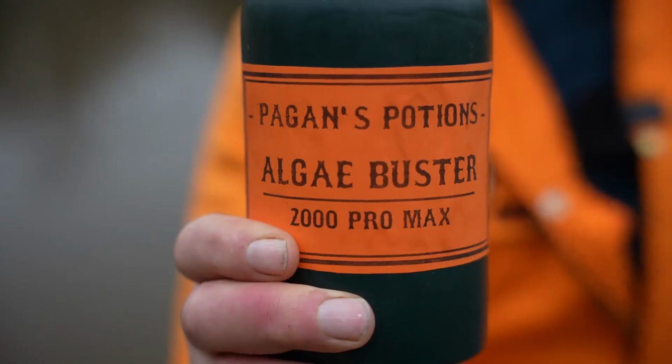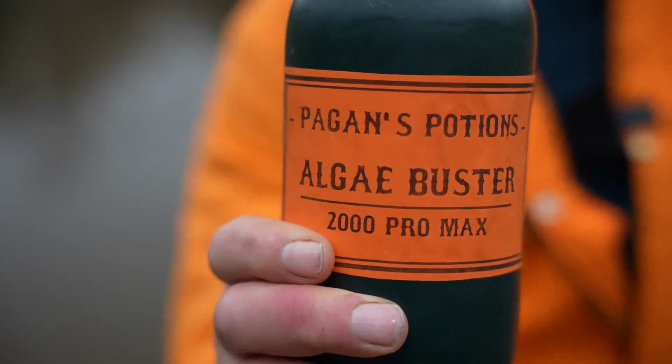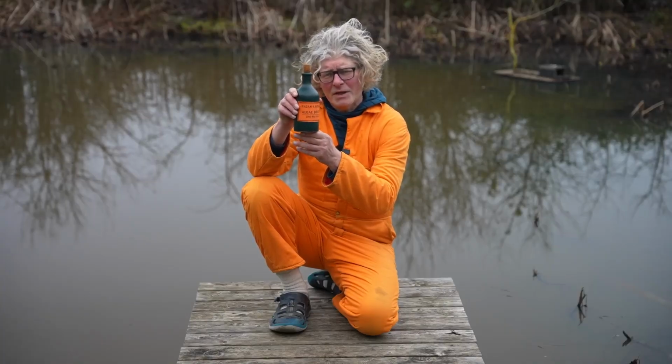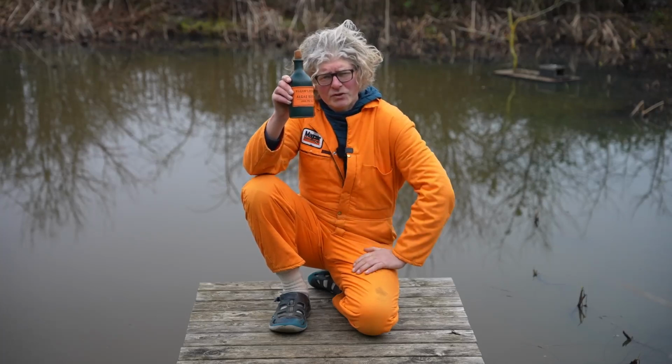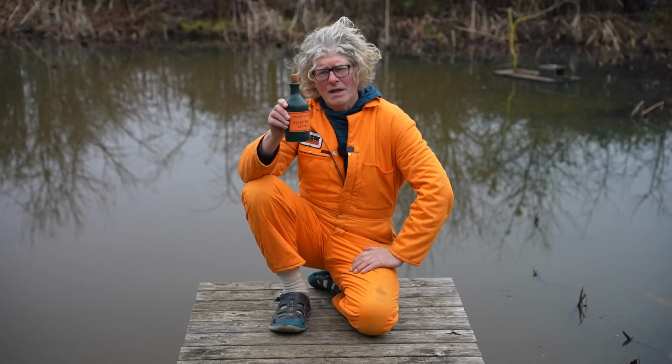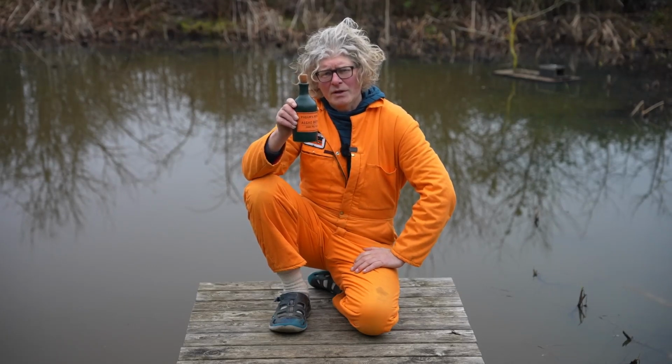Thankfully now, one is available, Algaebuster 2000 Pro Max. I've been secretly working on this probiotic pond formula using anti-diatomic chemistry to come up with a product that's so powerful that just one application is going to clear an entire pond. Let me show you how it works.